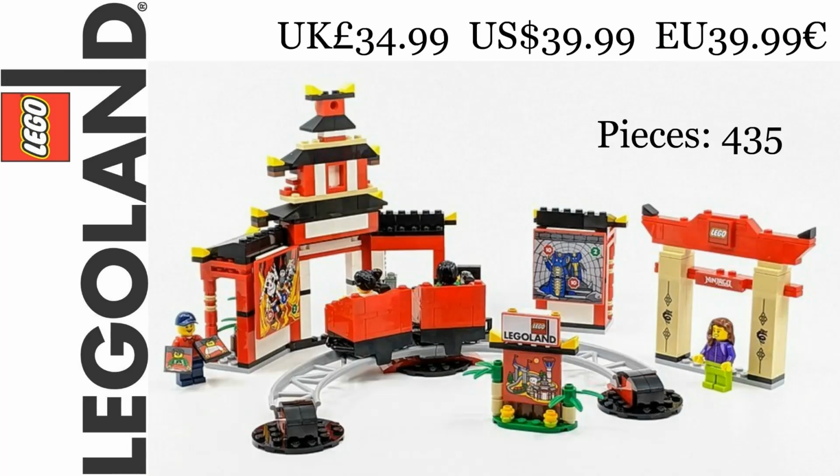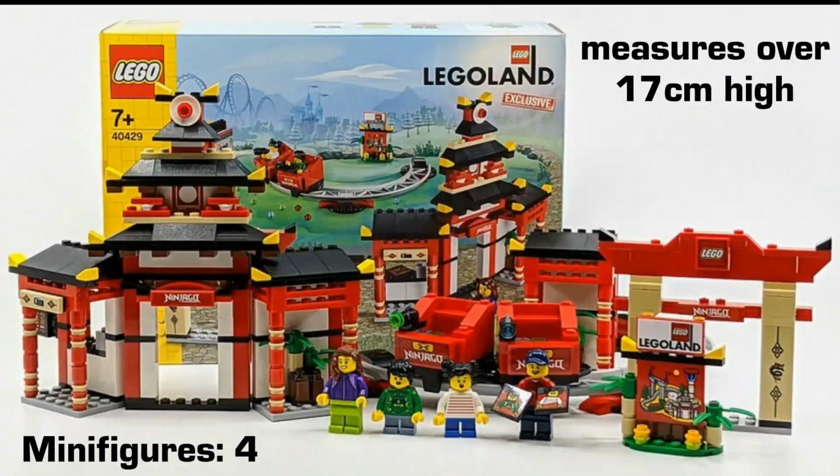Only available at Legoland. The set includes a Legoland park map accessory and 4 minifigures for role play fun. Minifigures include a Legoland employee, a mom, boy with a unique Ninjago hoodie and a girl with face decoration.